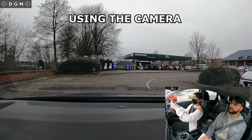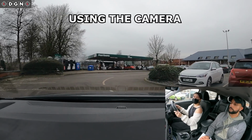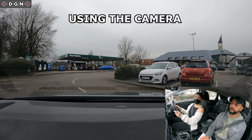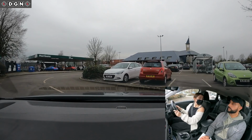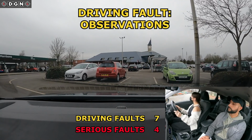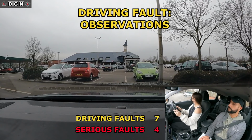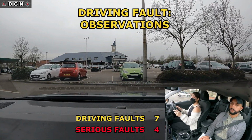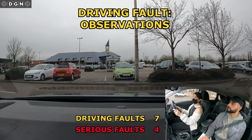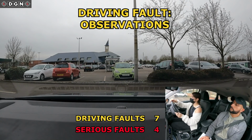You'll notice that Daniela is using the reversing camera whilst doing this maneuver. You are allowed to use the cameras on the test as long as you keep up the observations. She notices that she is slightly over the bay line, so decides to go forward and readjust. It's okay to readjust, but when readjusting, you'll notice that Daniela wasn't thorough with her observations. She should have done what she did earlier and checked all around.